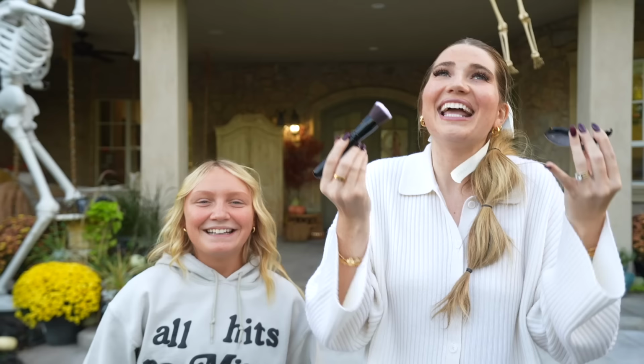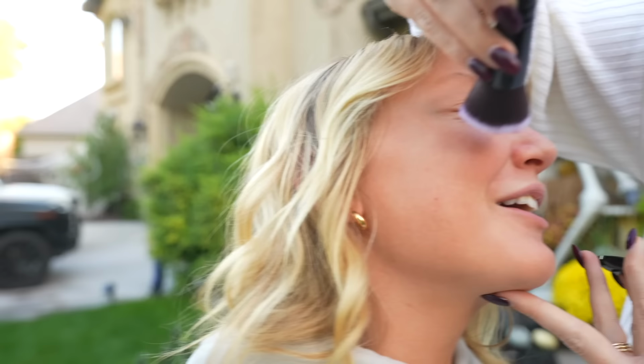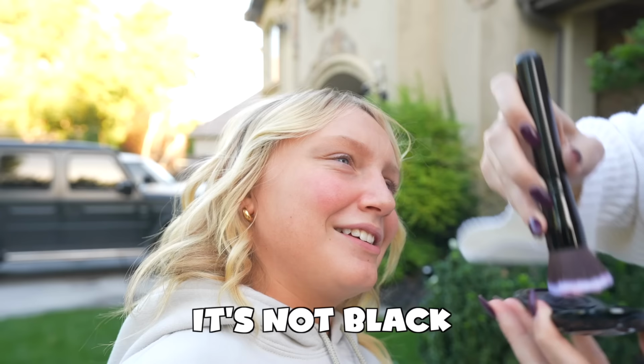This is the perfect brush to apply blush. There we go. Okay, here we go. Let's see if it's actually black. Huh, interesting. Okay, here we go. Dirty. Oh my gosh, it's not black.